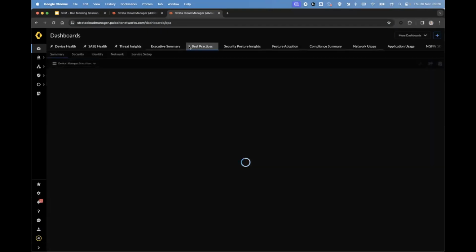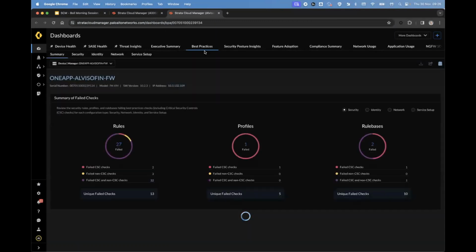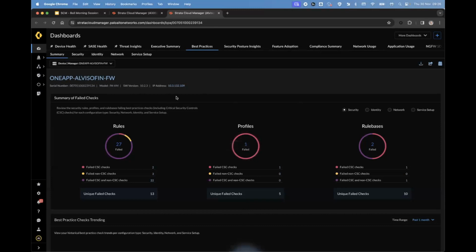So the best practice part is really what you are used to from BPAs. Where you had to export the tech support file or stat-dumps file, upload them to a portal, wait for it to analyze it, and then you got feedback on what can be improved, how your adoption is, and also a timeline on how it was in the past and how you are currently. These things happen now not on demand anymore, but in real time. Whenever the Strata Cloud Manager recognizes a change in your system, anything that was changed in your configuration, it will rerun those checks and give you feedback on those.